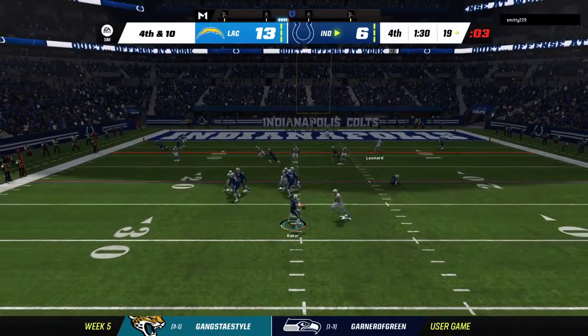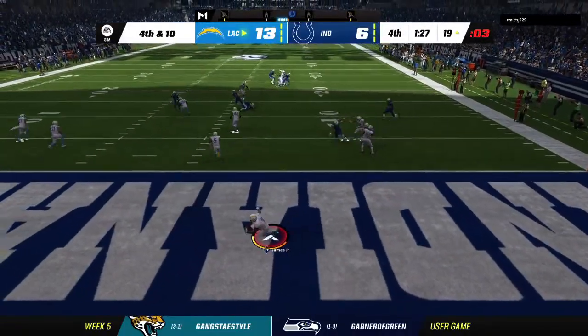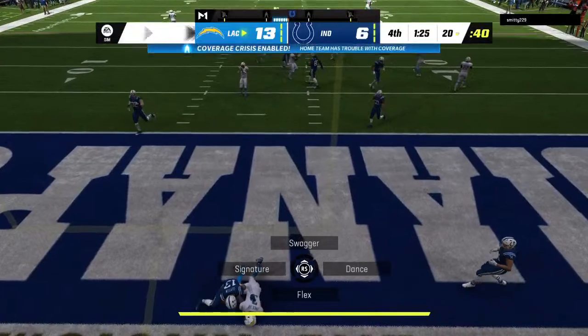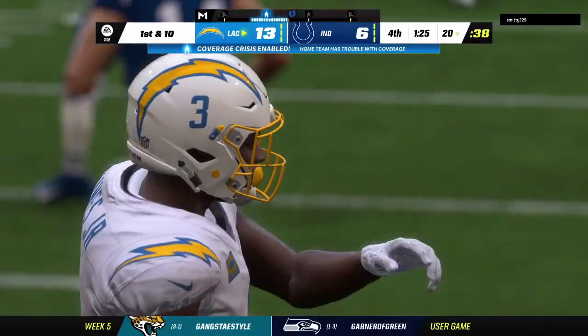As expected, they're going for it to keep the drive alive. And the comeback may stall out. It's intercepted. Derwin James with a pick. And the Chargers have just about sewn up this football game.